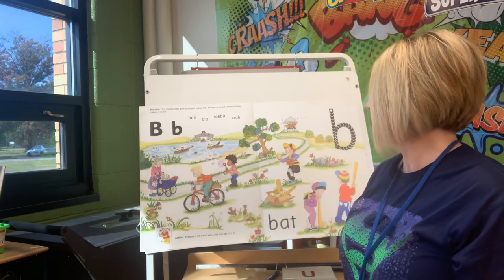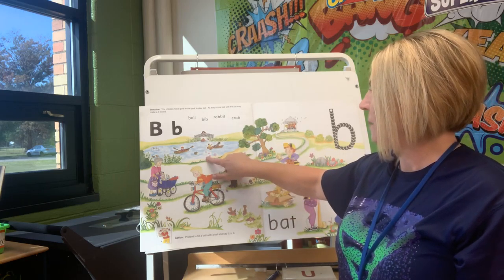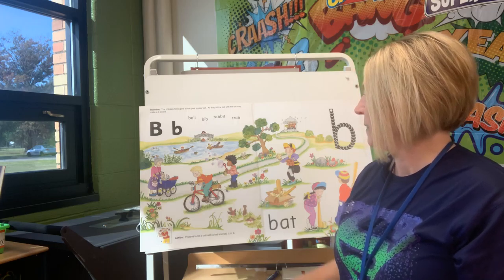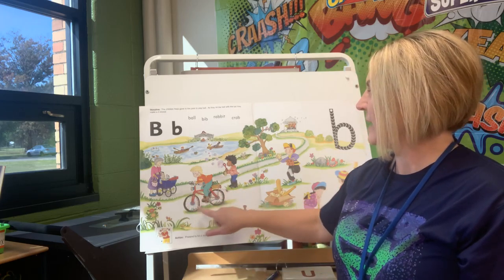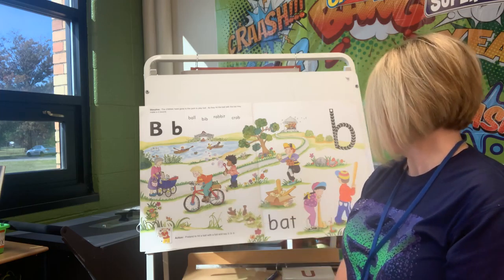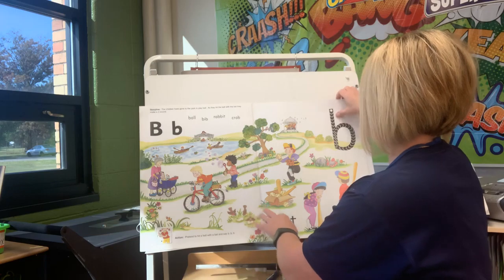boat, band, bubbles, baby, bike, bottles, basket. We see lots of B things in this page.